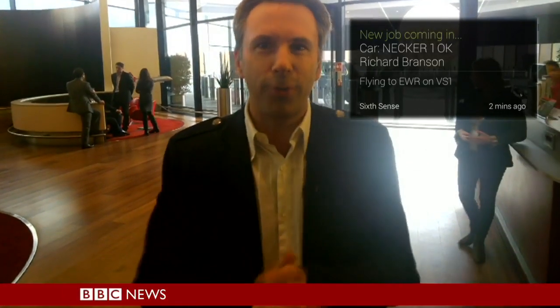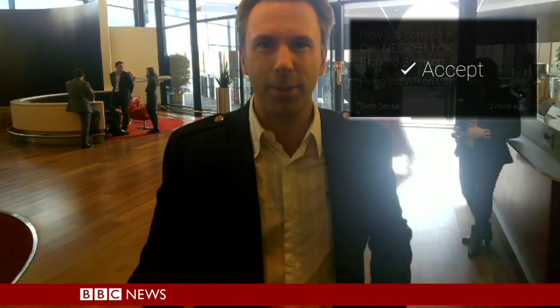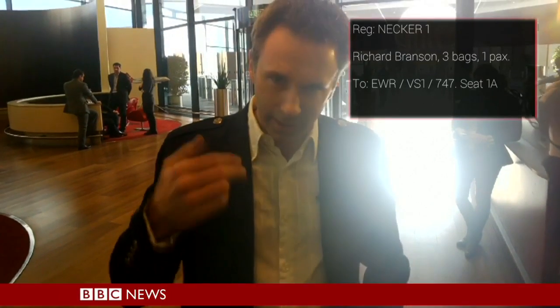Thank you. When a passenger is approaching the airport, the details get sent to Ken's glasses here, and then he can go out and greet them. And this is what Ken can see. On the first page, he can see the name of the passenger, the registration number of their car, and their destination. And then he can move on to details about that destination. For example, how they're going to be picked up, what time they're going to arrive, and also their frequent flyer number.